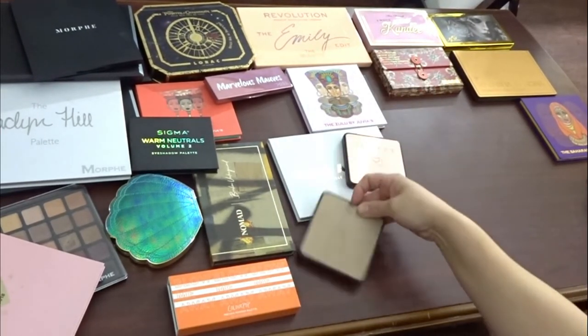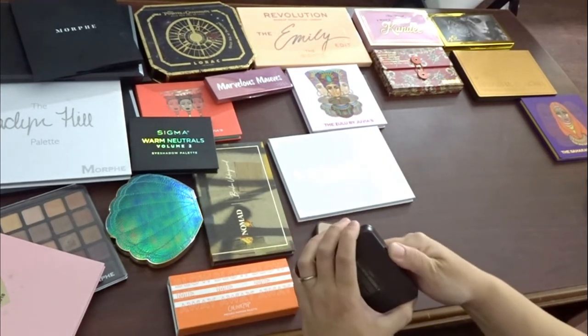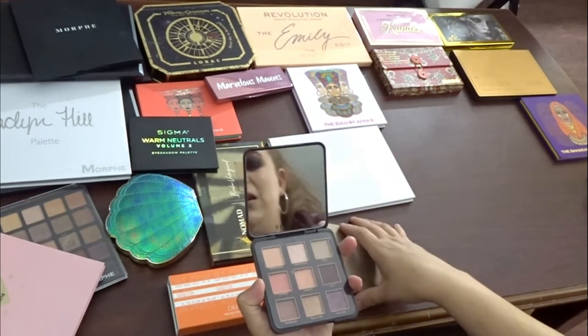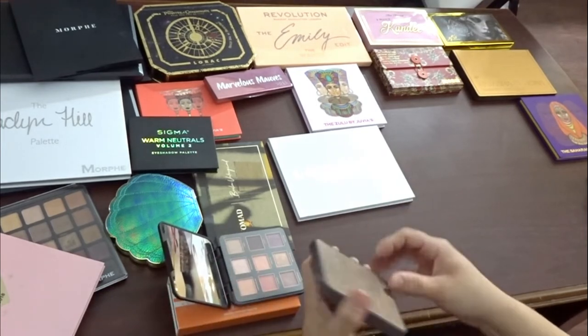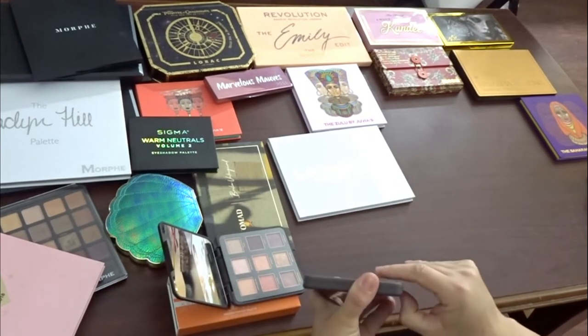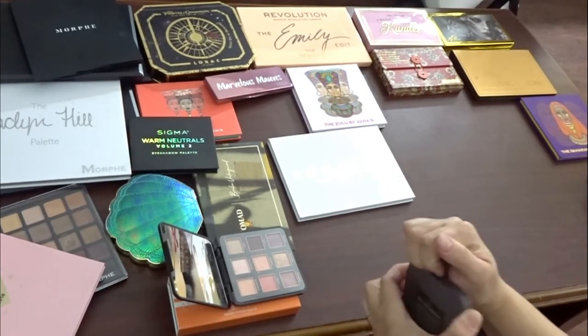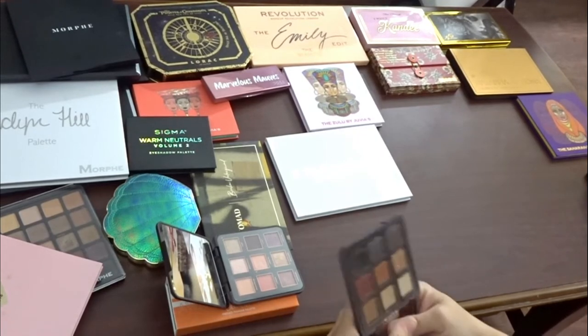My two Visi Art palettes. We have the Trist palette, I think that's how you say it, which I have used from time to time. And then we have the Golden Hour palette, which I have used from time to time as well. Oh, if I can open it. Oh, these are so hard. Okay, there we go.